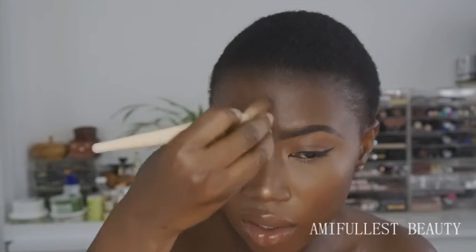I do my eyebrow, when I'm done with my makeup, I go in again on some places where I may have accidentally touched with the powder brush or maybe the foundation brush. I just go in and clean that up. Yeah, like that. And I just take my powder and just go like that. So this is it. Now let's set the face.